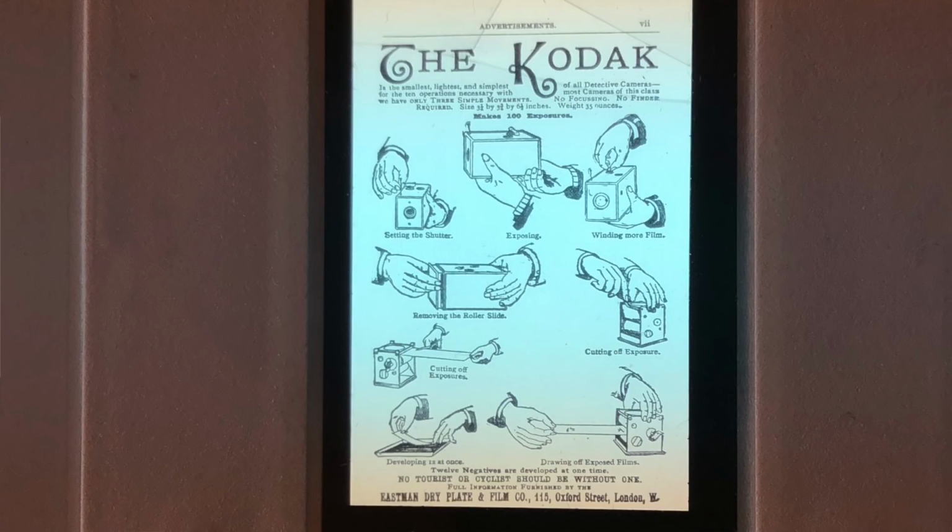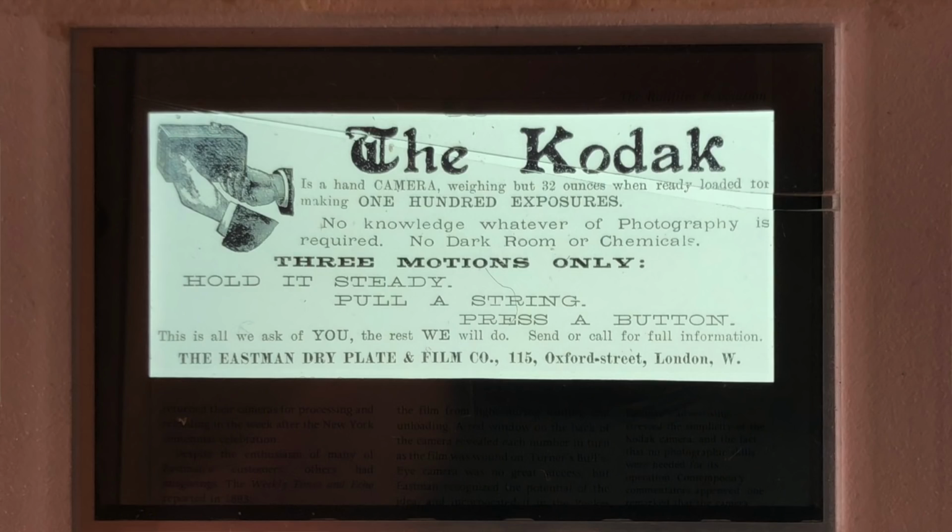1886, when does Kodak invent the camera? The first Kodak camera, 1889. So the nature of spontaneity was about to blast its way into the mainstream, but in the hands of seasoned photographers, that same Kodak spontaneity existed, and this is one of the best examples.